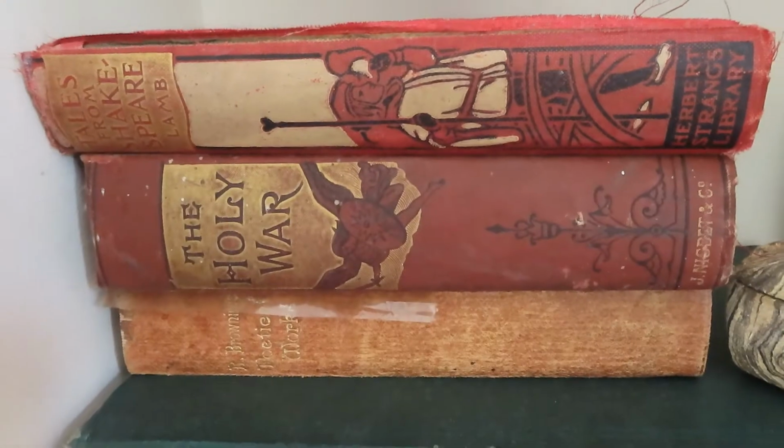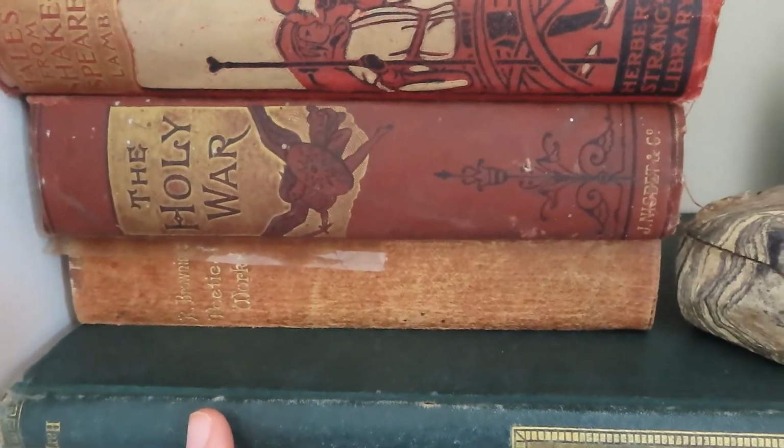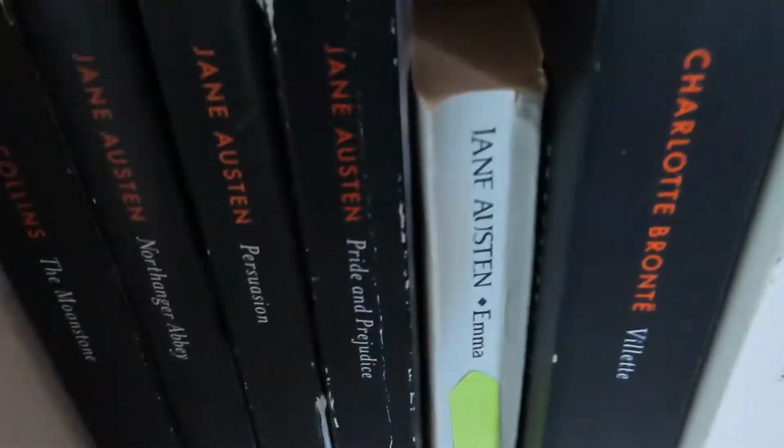So I have got another old book in a box, but it's so old that I can't actually get it out without it disintegrating. So it's just in a box and I won't bother to get that one out. Down here, right, I have to explain this.